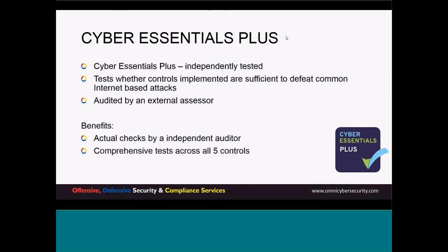So why would you go for a Cyber Essentials Plus rather than a basic Cyber Essentials? Really depends on your business goals. Some businesses like the fact that you have the audit and it's an independent check. Some tenders will request that you have Cyber Essentials Plus rather than Cyber Essentials Basic. Depending on which industry vertical you're working in, it may be mandated on you. For example, if you're a Ministry of Defence contractor, you may have to do Cyber Essentials Plus. Cyber Essentials Basic is a good starting point. Cyber Essentials Plus gives that extra assurance across the 5 domains of the standard itself. Okay. So reassurance for stakeholders and customers that the controls are in place and effective.